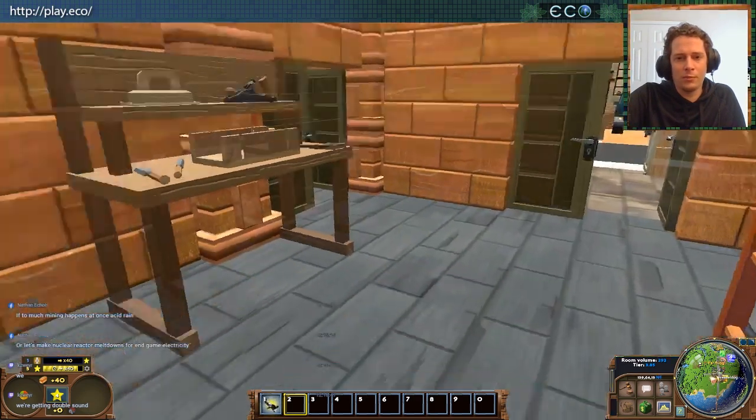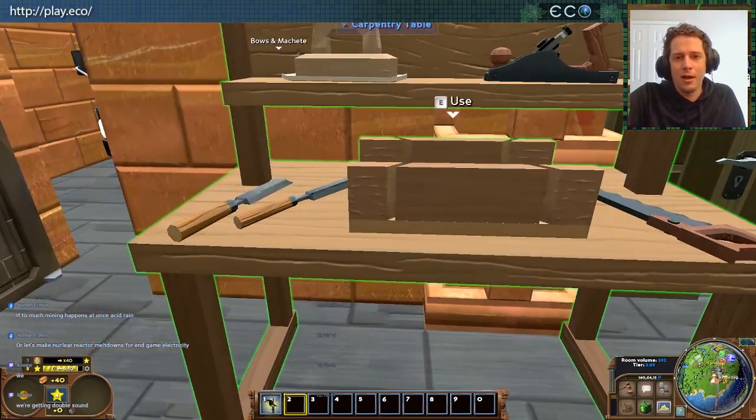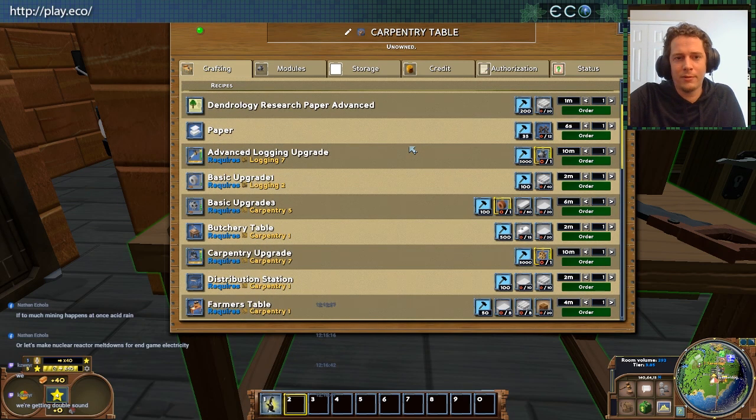Part of that is with the work parties, so people can do a giant research project together. That's a big thing we're looking at, expanding on the research. And here we can see the crafting. It's a little bit different now.